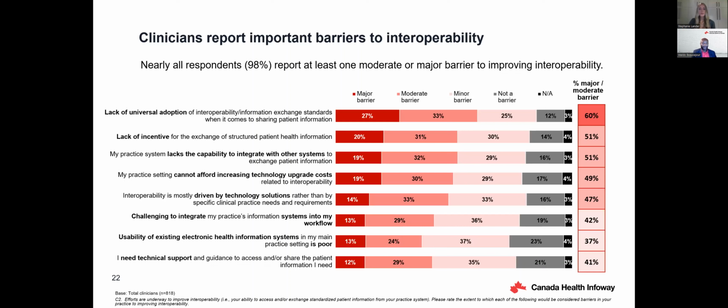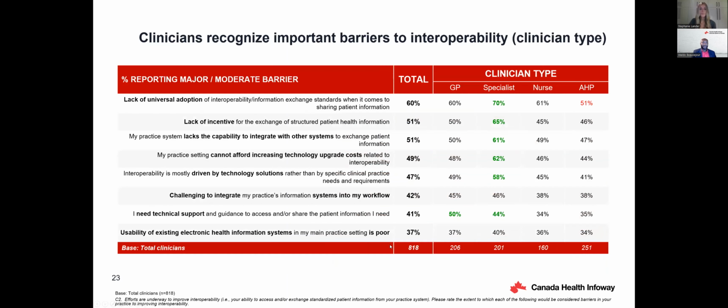So it is important to note that while these barriers may vary among clinicians, we found overall that 98% of clinicians reported at least one of these to be a moderate or major barrier. So nearly all are reporting some sort of challenge when it comes to improving interoperability. And we did find some differences by clinician type when it comes to perception of these barriers. As you can see, a greater proportion of specialists do report most of these as being moderate or major barriers as compared to other clinicians.